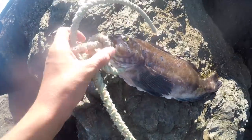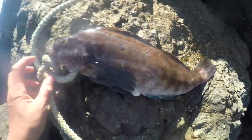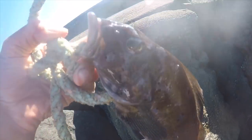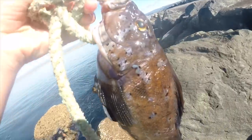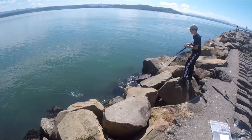I mean, you can see how big that thing is compared to my hand. That thing's not only long, but it's fat. So, we're going to bring this thing home and I'm going to do a catch and cook because we got gut hooked and I already got his insides cleaned out. Cool.